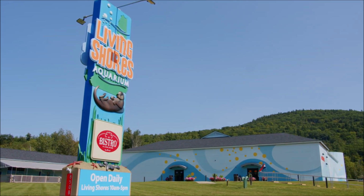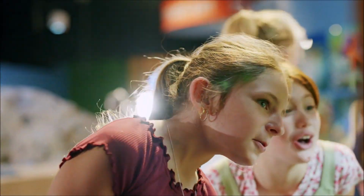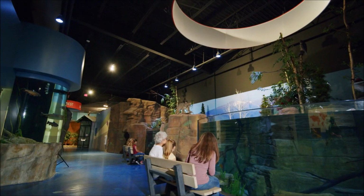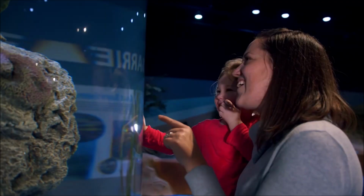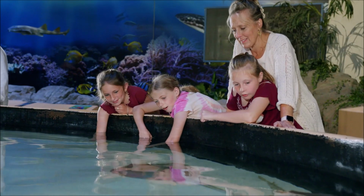My name is Daniel Hosmer, and I am the aquarium director here at Living Shores Aquarium. Living Shores is the first and only aquarium in New Hampshire. It is located in Glen, New Hampshire, in the Mount Washington Valley. We have about 32,000 square feet of different attractions, interactive exhibits, fish tanks, etc., and about 50,000 gallons of water pumping through the systems here, which house things like sharks, rays, sea urchins, pufferfish, eels.